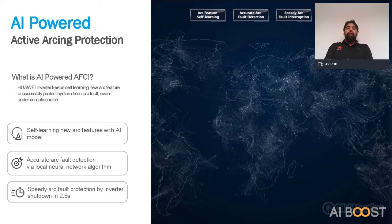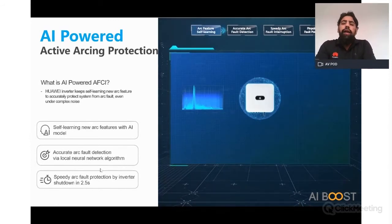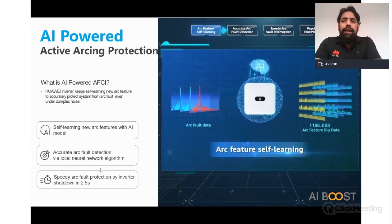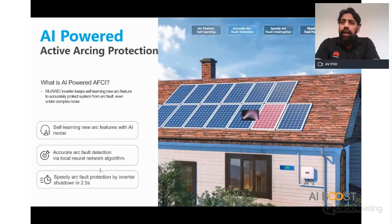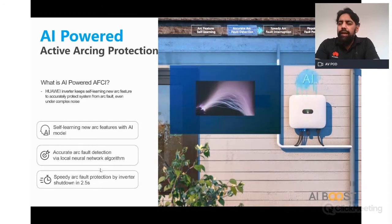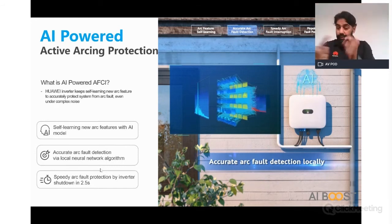So how do we work around it? Why do we call it AI boost? I'm just going to share this video here. We have an AI algorithm that is 99.9% accurate, and in that algorithm we have neural network self-learning of the inverter, which compares the arc fault spectrum with the signal that has been detected. Is it an arc fault spectrum? Does that spectrum match the arc fault, or does it match noise interference?